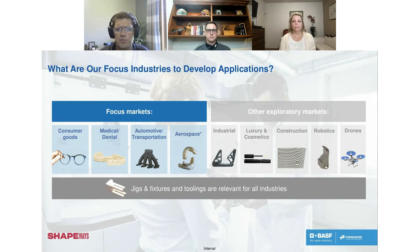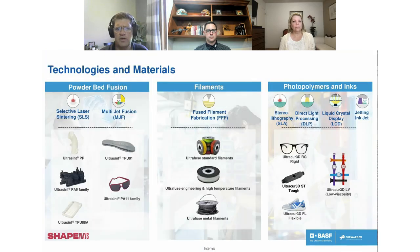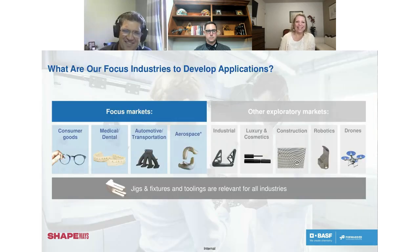Other areas we're willing to explore: industrial, cosmetics, construction products, robotics, which gets into tooling some, and we'll talk about tooling as we go through today as well. And then of course drones. So it's a broad overview of what we're after as far as industry applications go. So let's dive into the automotive side. Oh no, we're going to dive into the automotive right after we dive into the materials.